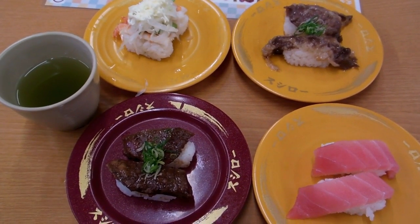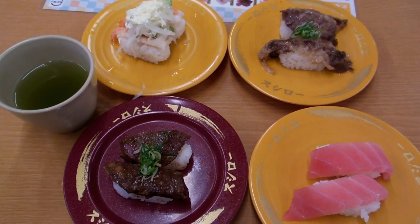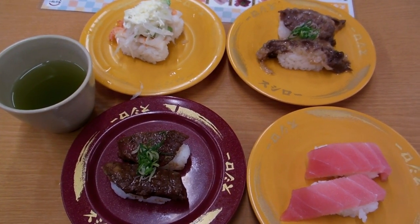So it's about $5. So those of you who are still hungry, of course, could spend another $5, couldn't you, and have four more. Sushiro's good value.